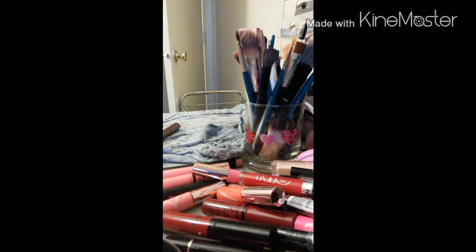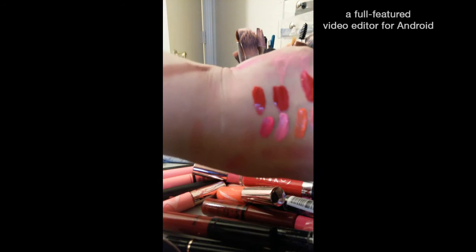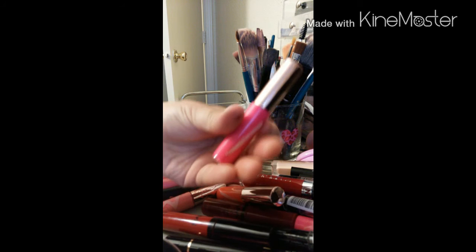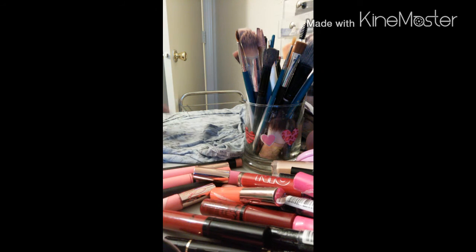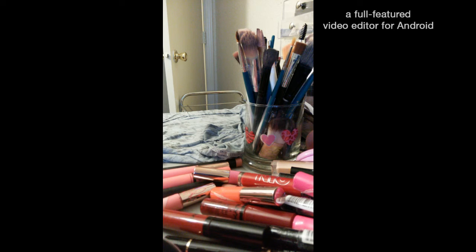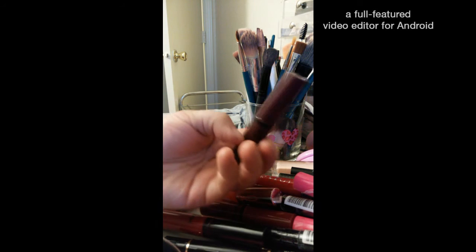Okay, so this one is Girl About Town, and it's also from the Riri collection. But this one is a darker pink, as you can see right there. And it's the same type of packaging. And then the next one is NYX Butter Lips in Devil's Food Cake. This is a pretty purple, you can see right there. Pretty, pretty purple. These are really pretty for the fall and for Halloween.